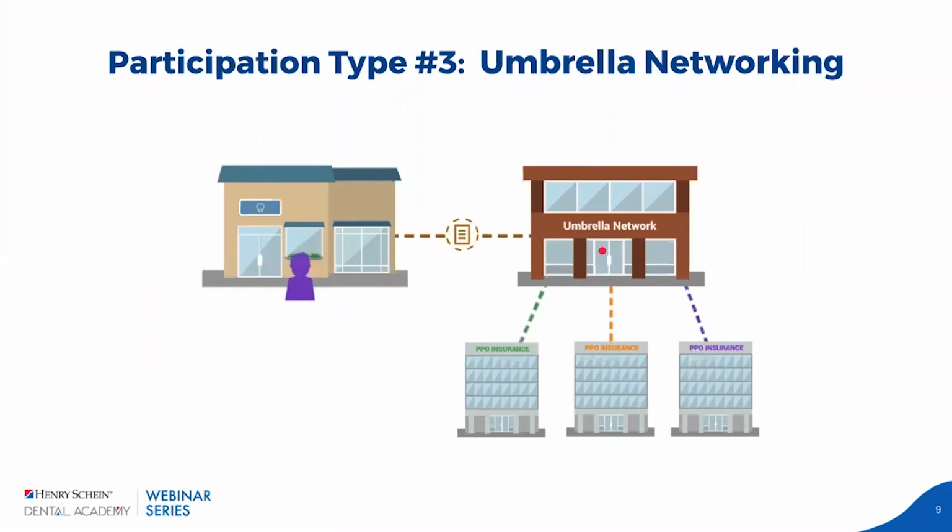Well, all those PPOs are still going to pay your claims in network. They're all still going to directly send you a claim, but the reimbursement rate that they're going to pay you on is Connection's reimbursement rate, because that's how they have you in network through that participation type. Hopefully that makes sense to you guys.